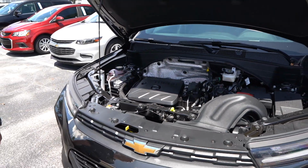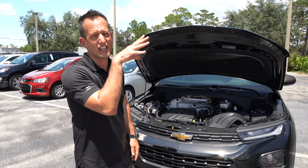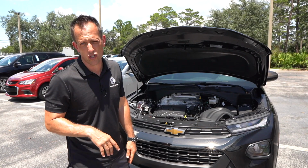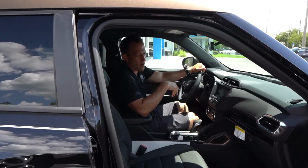Having the option for the all-wheel drive really is the way to go with this vehicle. But why don't we go ahead, let's check out the interior and see how the Activ stands out from the rest of the Trailblazer crowd. All right, guys, we're inside the 2021 Trailblazer.